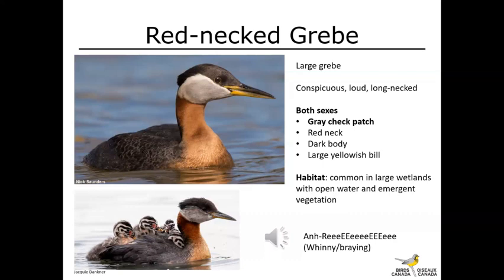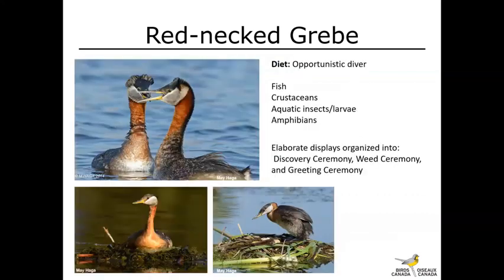So it is quite the cacophony of red-necked grebe noises, and like I said, that can travel a great distance on an open body of water. And you'll often get several pairs, especially if the body of water is big enough. So it can be quite noisy sometimes. They're pretty opportunistic when it comes to feeding. They do dive, so they have that fish-eating bill, so they'll eat fish, crustaceans, aquatic insects, and aquatic larvae. They'll also eat amphibians if they can get them.